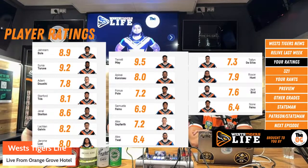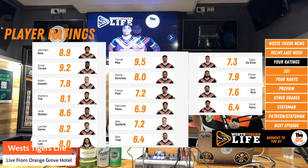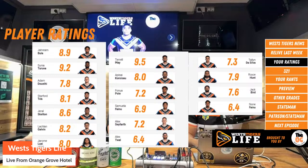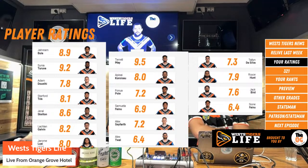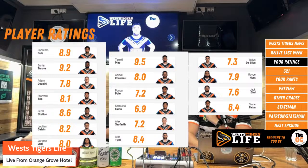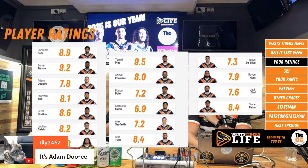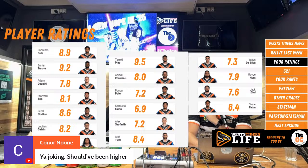So, look, I'll start with the bench, guys. I'm actually really disappointed with the numbers on the bench. Maybe people got tired by the time they went down. I love what Talon de Silva did. If Royce Hunt gives us that performance every week, he's a sensational buy. And Jack Bird was amazing. I know their minutes are reduced, so maybe the numbers are down because they don't play as big minutes. Well, maybe not so much in Jack Bird's case, but the other two didn't play large minutes. I had all those blokes at 9s and 8s, and those are in the 7.3 to 7.9s. So again, that's the first thing that stands out to me.